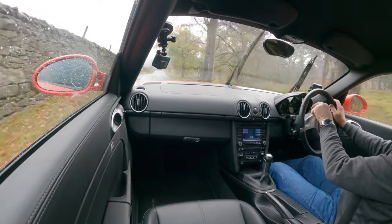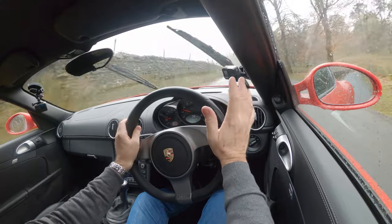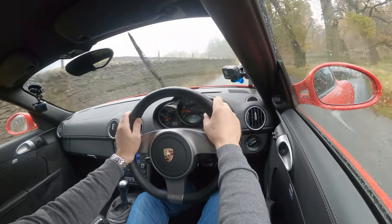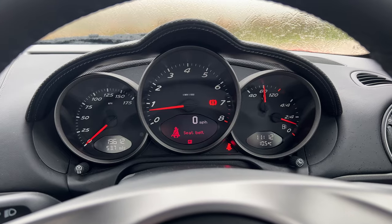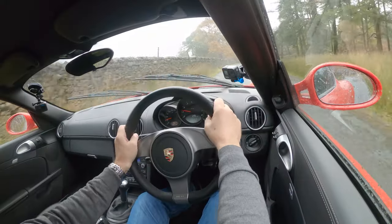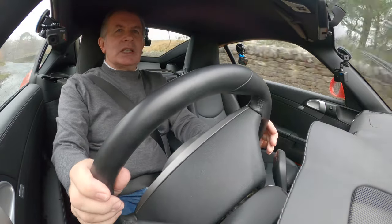Left-hand side, you've got your odometer and your trip counter. The right-hand side, got your fuel gauge, coolant temperature gauge, and then your clock and outside air temperature, which is surprising today because I think that says 11.5 degrees, and it feels a heck of a lot colder. Then your information display in the center.